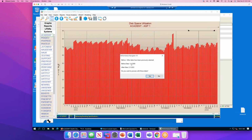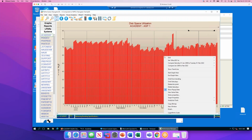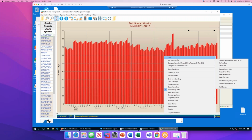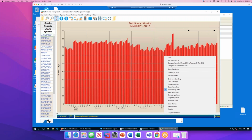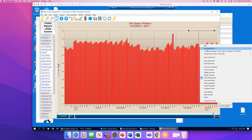So it's saying, I'm going to look at the current before and after day. That's the key. When you're doing this, why is my disk growing? You have to pick a before date and an after date. And I'm going to say no, just so I can show you. Now it's telling me to pick the before date, right? So I'm right clicking on a date, and I'm going to set that to the before date, and I'm going to set the last date to the after date.